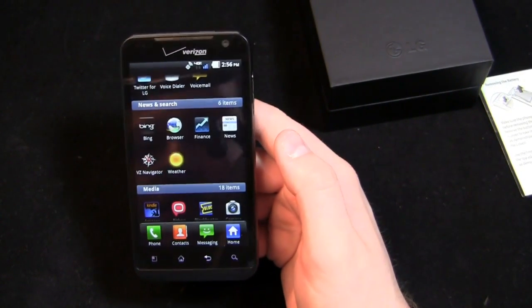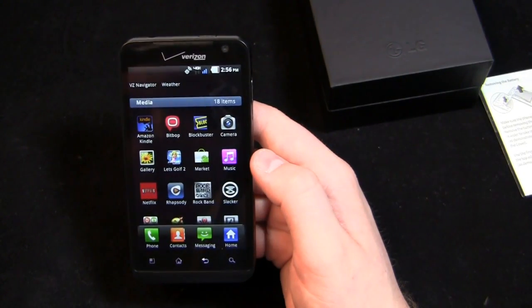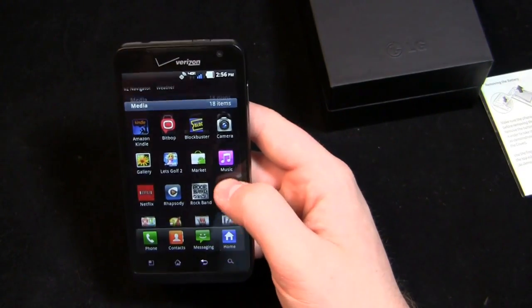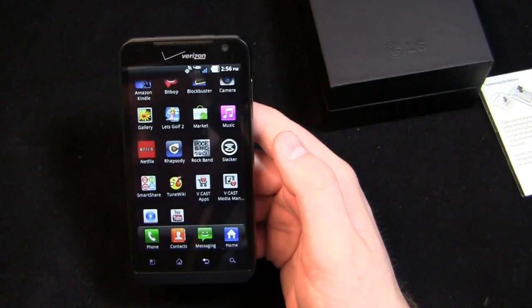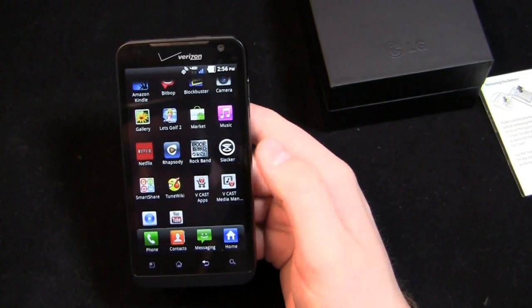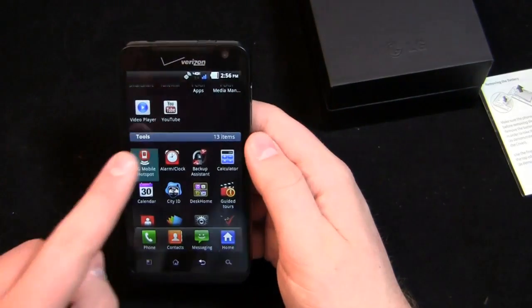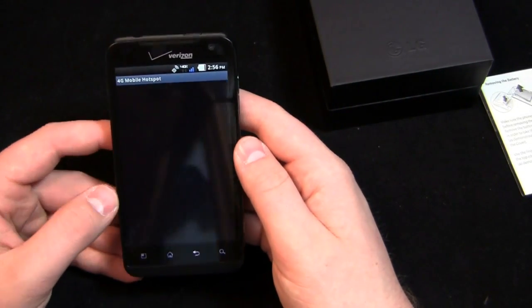So news and search, you have that stuff: browser, finance, news, VZ Navigator, weather, and then of course Bing pre-installed, Amazon Kindle, Blockbuster, Let's Golf 2, Netflix, its first Android device to come with Netflix pre-installed out of the box, Rhapsody, Rock Band, Slacker, Vcast Apps, Media Manager, 4G mobile hotspot, which I believe is still free until June 15th, if I remember right.